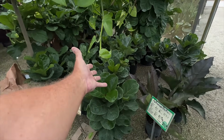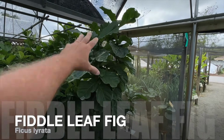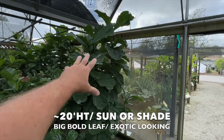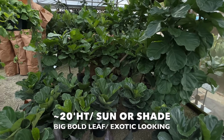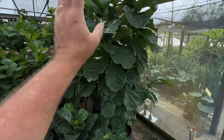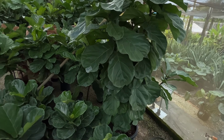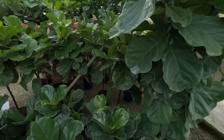Look what we got, fiddle leaf. Beautiful. Whoa, look at that big fiddle leaf. So here's fiddle leaf. This is what a baby looks like, and this is what a big boy looks like. Look at them. So pretty. Bunch of them back there. It's a great interior plant. You can also grow this in full sun outside. Really, really cool leaves. Super adaptable. It's a tree. It's fiddle leaf fig tree.